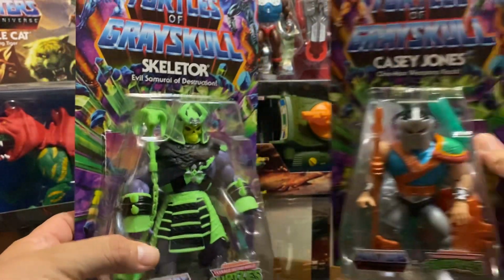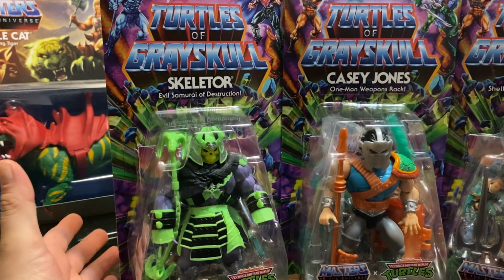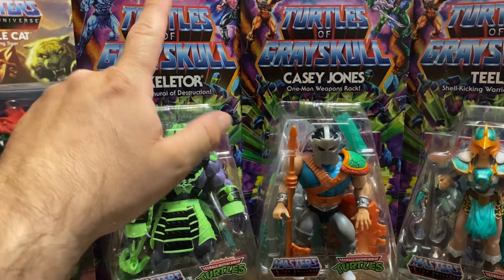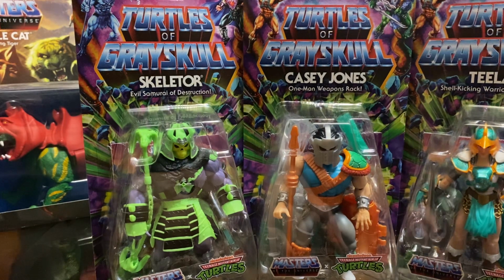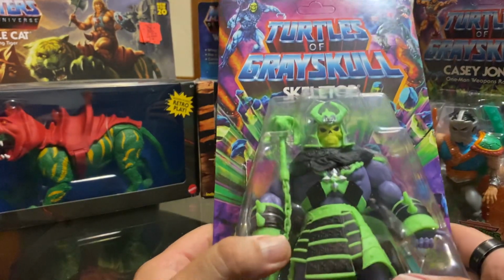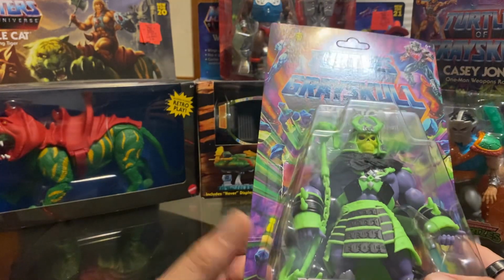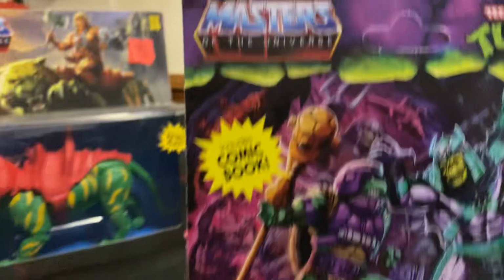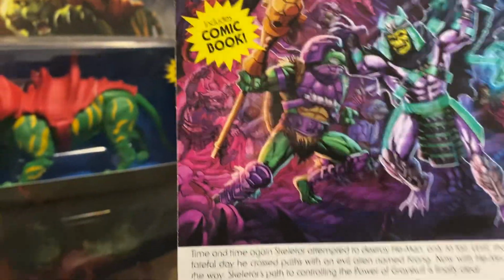Anyway, back to the Turtles of Grayskull figures here. I'm gonna go ahead and open the figure that I think will be my favorite one, which is Skeletor here. Evil Samurai of Destruction. I do believe that the green stuff on this figure lights up in the dark. As you can see in the back here, you can find Donatello. Pretty cool.